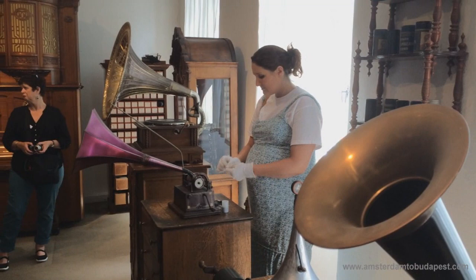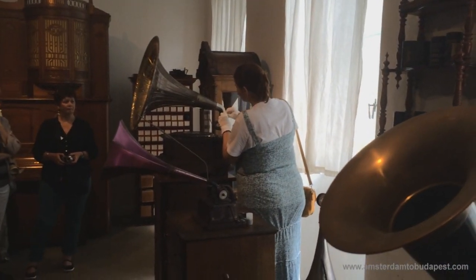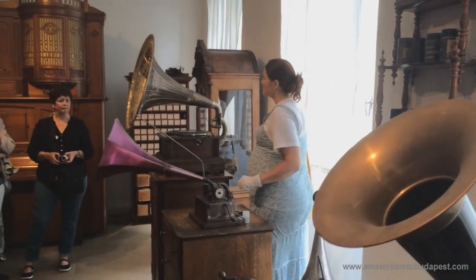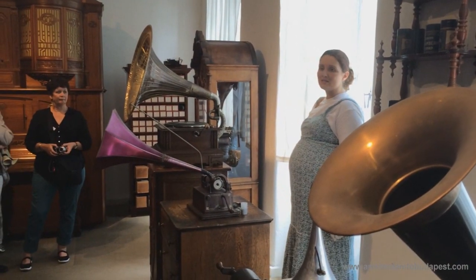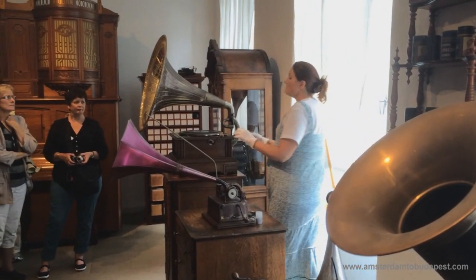Damage the record. By the way, this is a 1910 His Master's Voice gramophone. The record is much younger. It dates back to 1956, and it's a very well-known song by Doris Day.